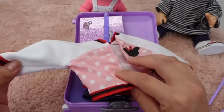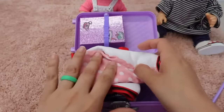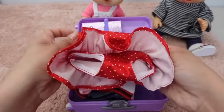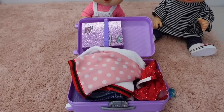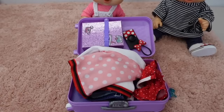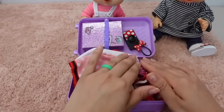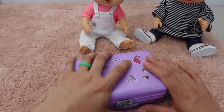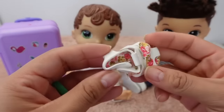We also have a little Minnie Mouse jacket, just in case she gets cold. And this little swimsuit. I love the ruffles. And the color matches the theme. And her Minnie Mouse camera, so she can take pictures. Sparkly shoes. And that's it for her suitcase. And today she's going to wear this little sandals.